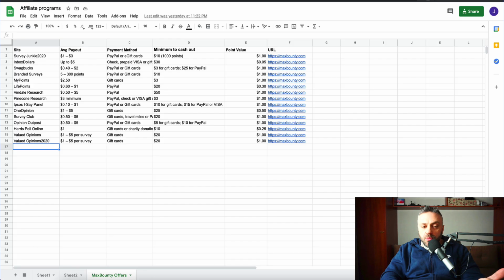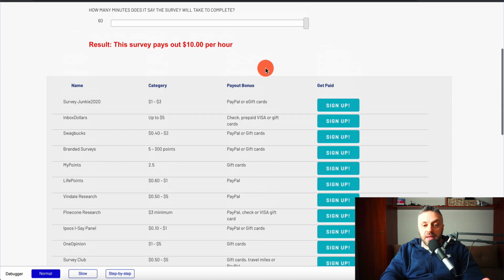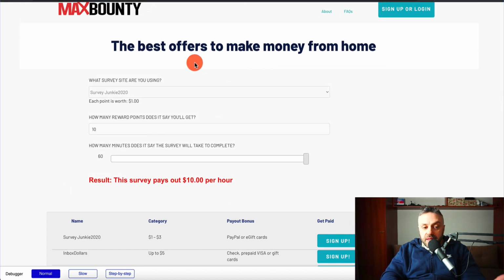So I went back to my spreadsheet and I entered these values here. Why did I enter these values? Because I went out and built my own calculator to display to the user. Okay, let me show you this amazing calculator. And here is the calculator. And this is an incredible calculator. It took me only 30 minutes to build using 100% free tools that I'm going to show you in a second, how it works and how you can build the same calculator.